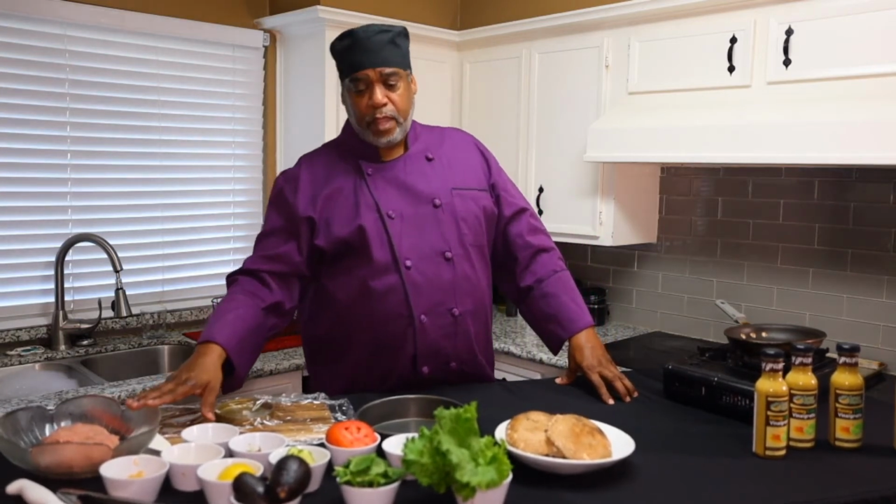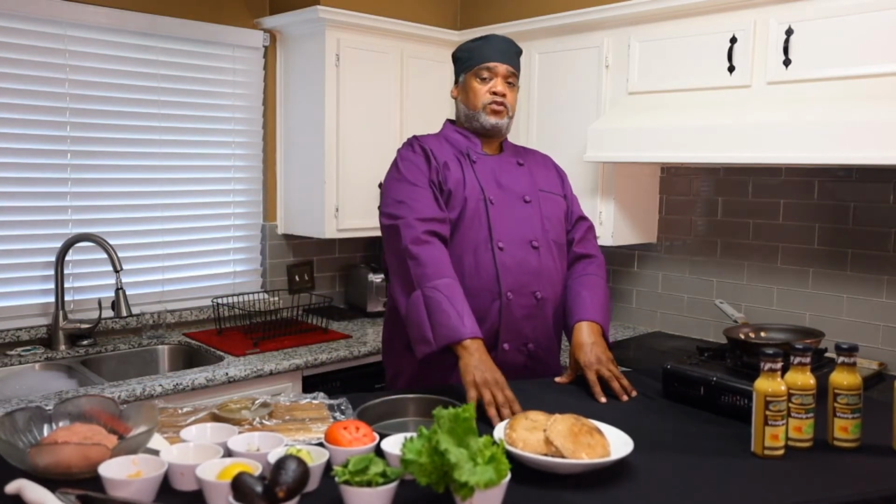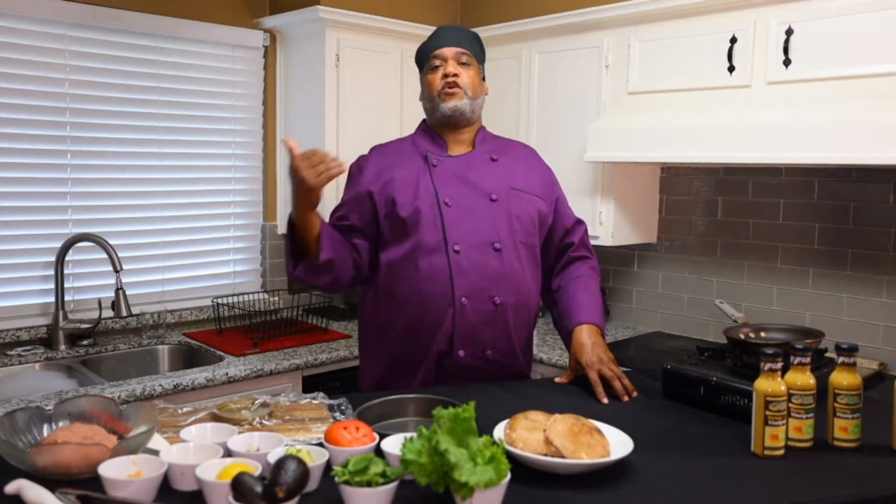So today, instead of the black bean portobello mushroom burger, we're going to do a turkey portobello mushroom burger. This burger is actually made of ground turkey and portobello mushrooms, and it's definitely keto friendly, right? We're using the portobello mushrooms instead of the bread.